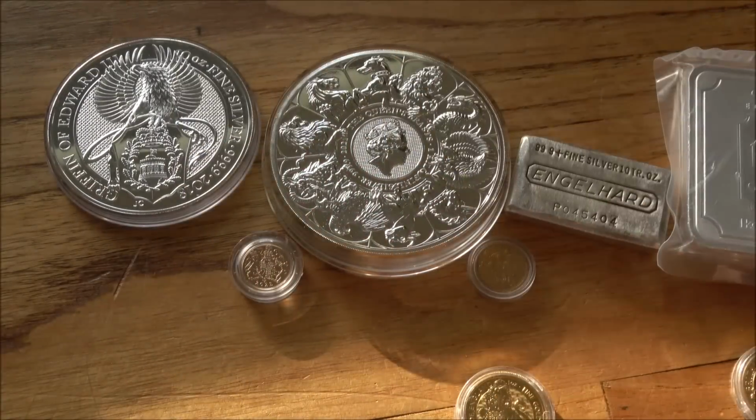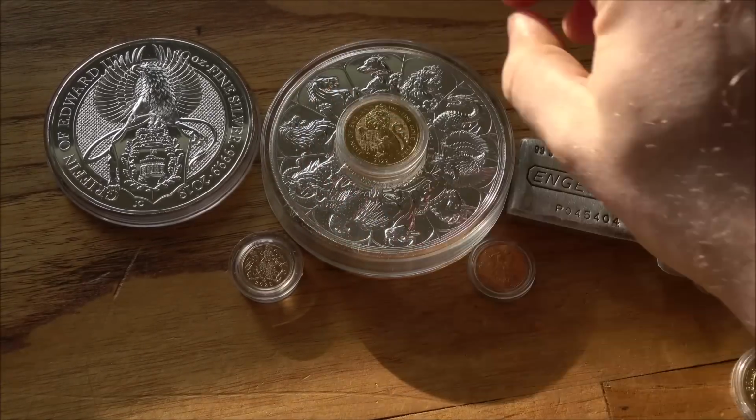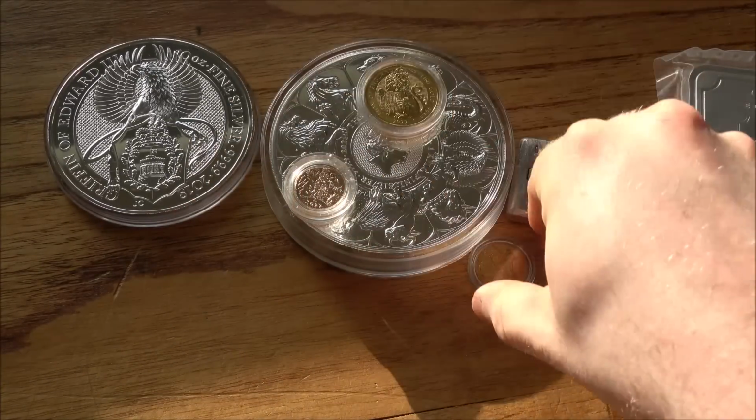Oh, I just realised that's the outside of the coin capsule. Let's put the capsule lid back on. There we go, for any of you screaming at me, goodness me.